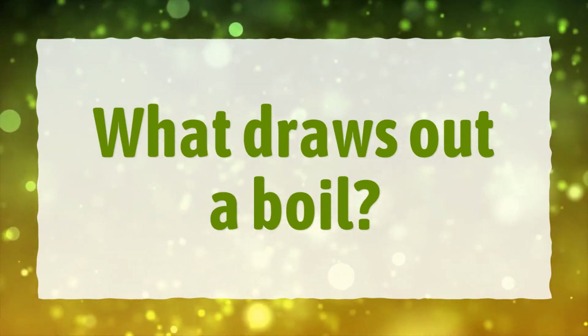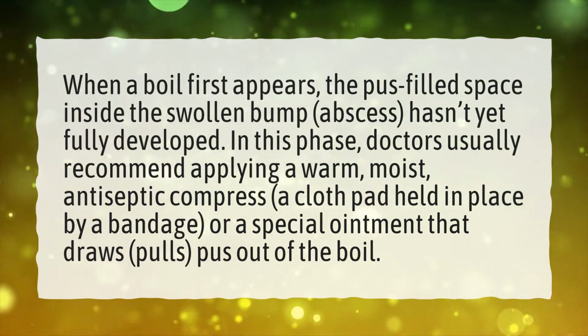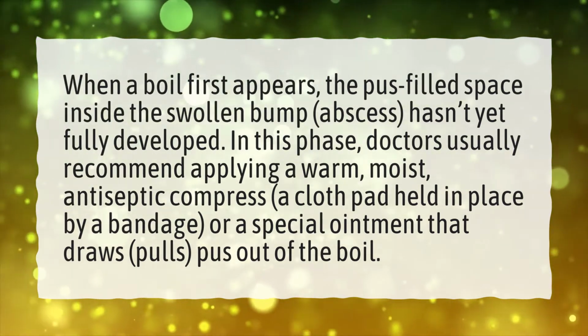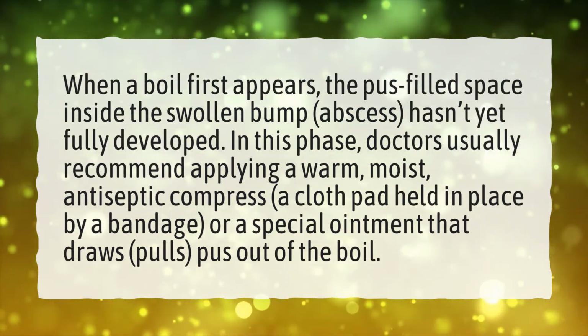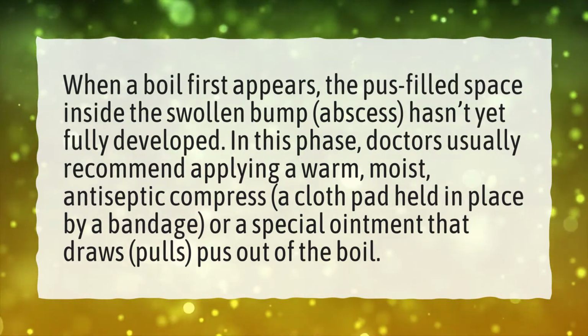What draws out a boil? When a boil first appears, the pus-filled space inside the swollen bump, the abscess, hasn't yet fully developed. In this phase, doctors usually recommend applying a warm, moist, antiseptic compress, a cloth pad held in place by a bandage, or a special ointment that pulls pus out of the boil.